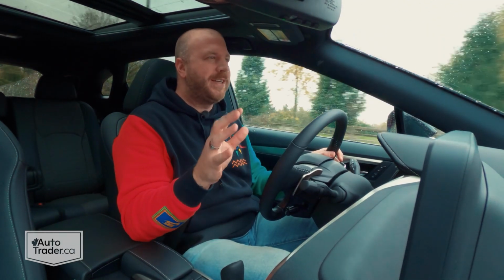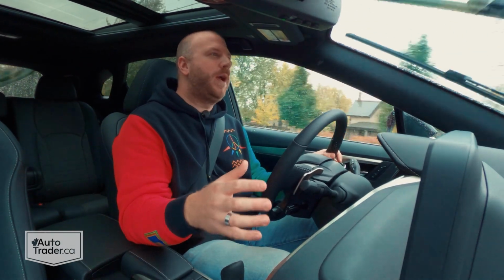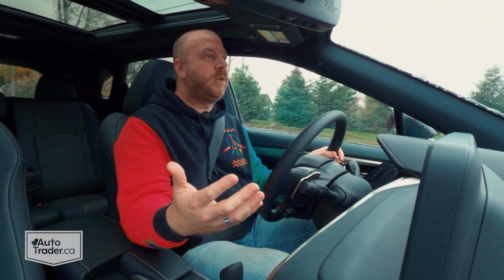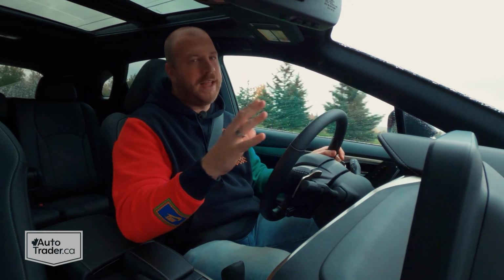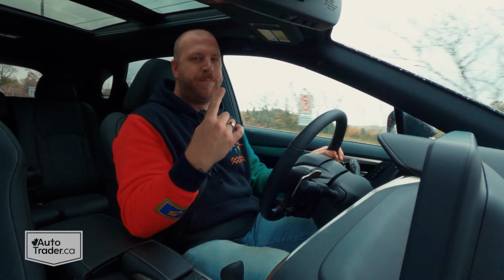It's a big jumbled mess, and I really can't wait to see that new system that's in the 2022 Lexus NX make its way into this RX. And then the other complaint I have about the inside, as you can see, headroom.